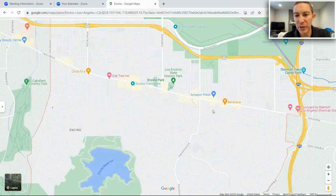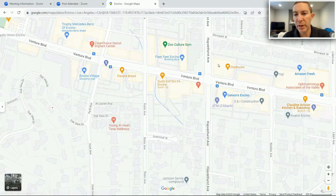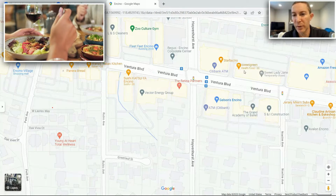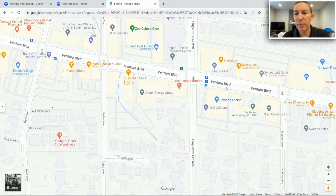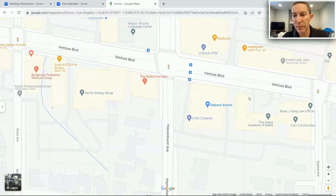So besides Amazon Fresh, you have this shopping center right here along Havenhurst and Ventura Boulevard, where you're going to have your Ralph's supermarket here. You've got a CVS here for your conveniences, your drugstores. You've got Starbucks. You've got a couple of restaurants right in this section here. Sweetgreen, which is a newer health food restaurant. Sweet Lady Jane, great bakery, highly recommend. Very popular place on the weekends. Amazon Fresh, as I mentioned, and across from it you have Gelson's, which is a little bit more of a higher end supermarket. Great deli, great bakery as well. And you have restaurants right around here as well.